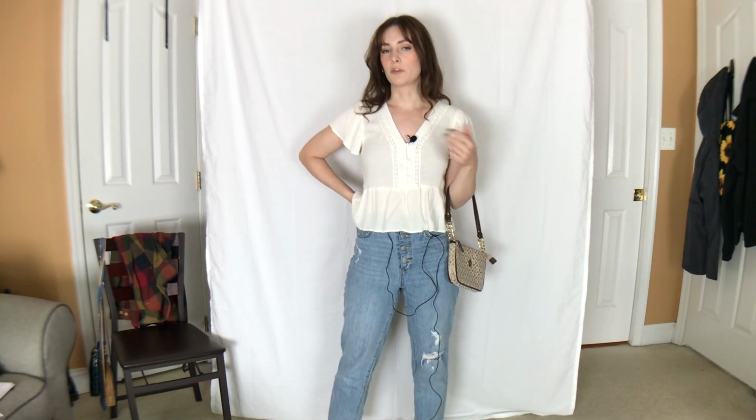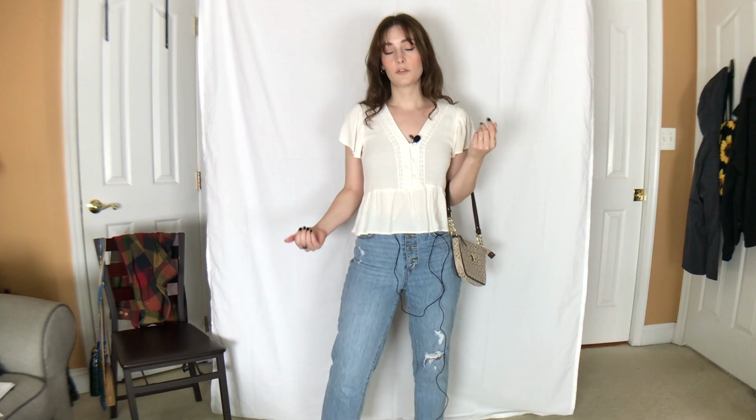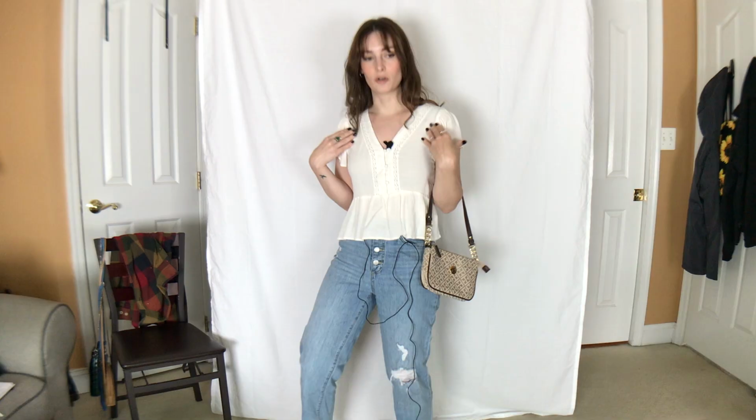For round 1, we're starting off with the most casual scenario. For this, I usually go with hanging out at a friend's house, something where a t-shirt and jeans would be totally appropriate. So this is what I have for the yin dominant option. Now this is yin dominant for me in my own personal wardrobe. I know for some people this probably isn't enough.